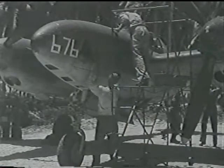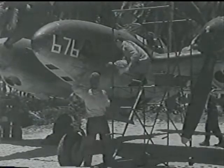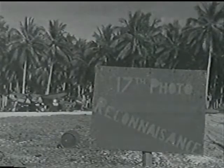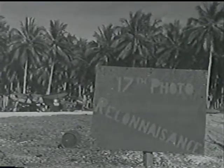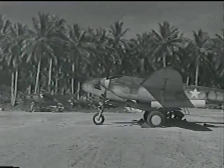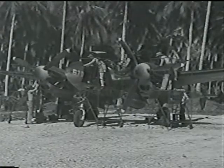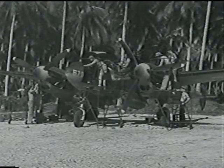Another role that the P-38 played was as a photo reconnaissance airship for the Allied forces. The 17th Photo Reconnaissance Squadron, stationed on Guadalcanal, had an excellent record of supplying the Fighter Command, Bomber Command, and the naval and ground forces with the particular and valuable type of intelligence information that photo reconnaissance could obtain. The plane the air commanders chose for this delicate work was a converted P-38.